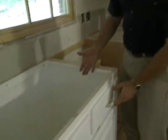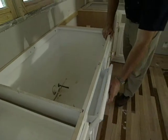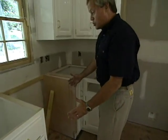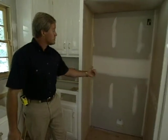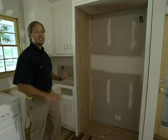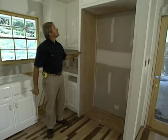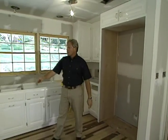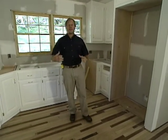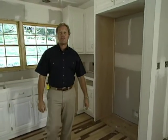Here, a double bowl sink, little tilt outs on the front, just maximizing every bit of space that's available. Here we have a dishwasher next to that, and then right to my left is where the refrigerator will go. Nice built-in look, cabinet all around it, little cabinets up on top. So the triangle we have between the range top, the sink, and the refrigerator is close enough to really make this kitchen functional.